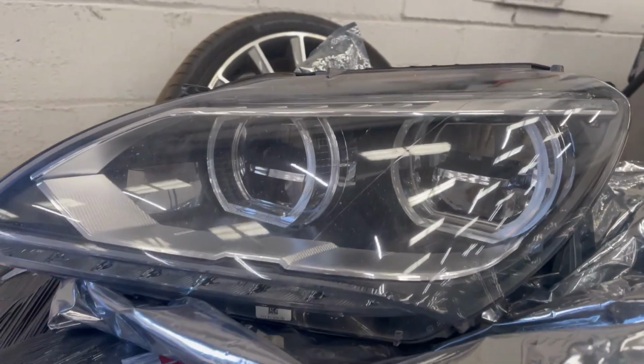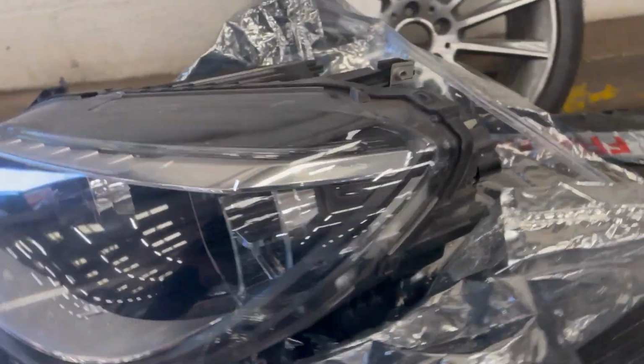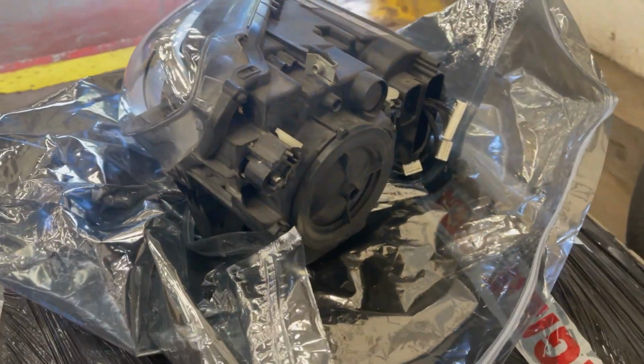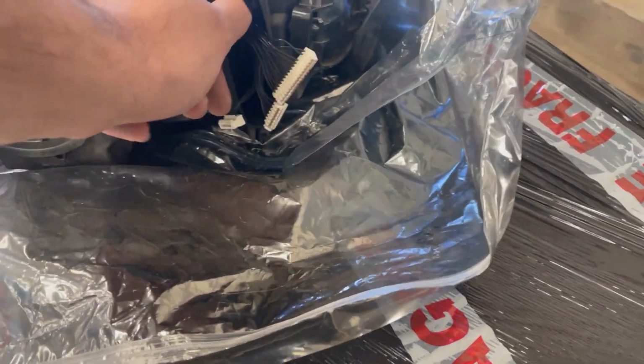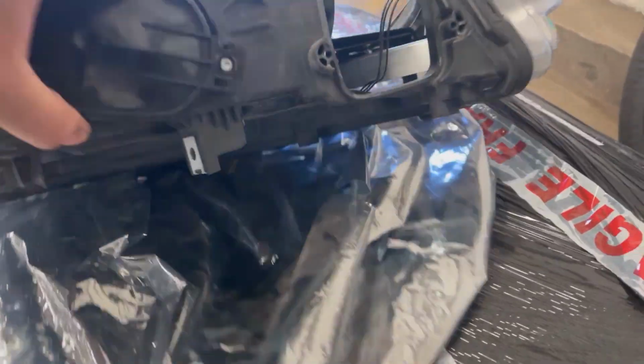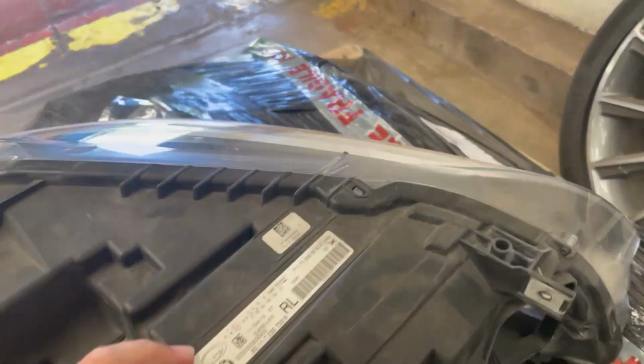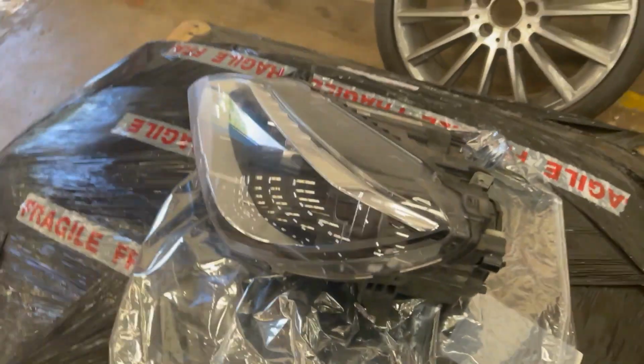I'm sure he left it, obviously. Wow, there we have it. Boom. Can't go wrong with that. So it is a bare headlight. I've checked the part numbers, they all match. So I'm gonna need a little module that goes in there. I'm probably gonna need a module that goes there and one that goes under the light as well, so one that just goes right in here. But for the price I'm getting this headlight, can't go wrong.